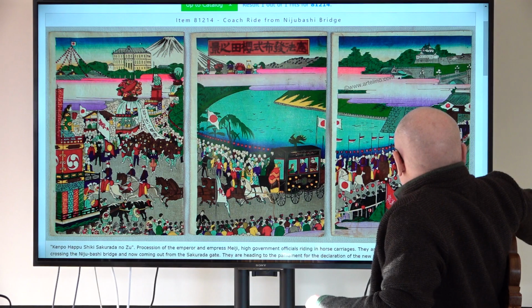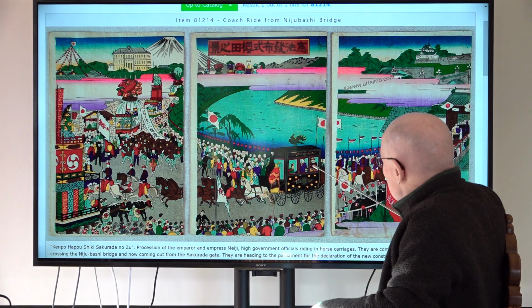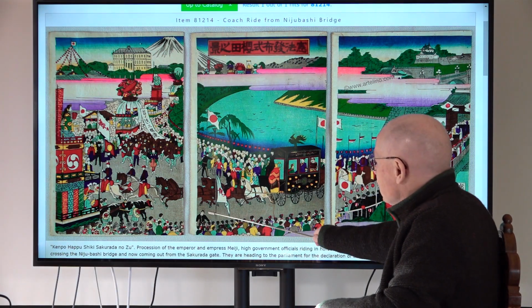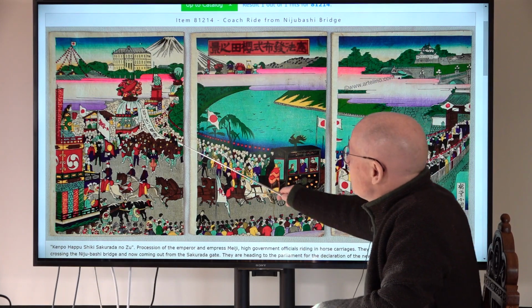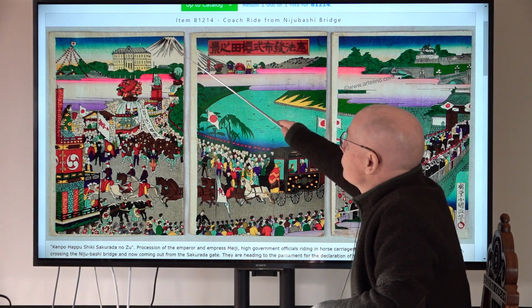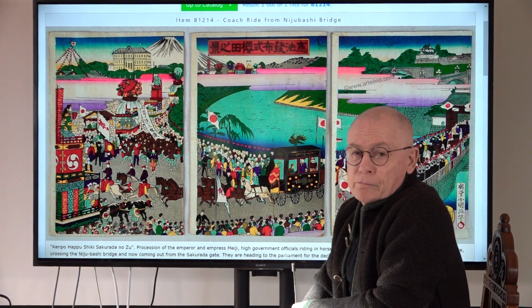And there's this huge procession. This is the Sakurada Gate, and there you see the carriage with the emperor, the empress, and their son, and huge crowds, policemen holding back the crowds, cheering crowds, and they move in this direction. And there, this is the Diet building, the new parliament, and of course in the background you have Mount Fuji.